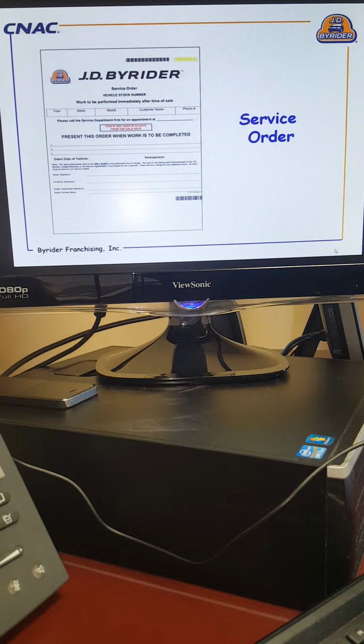It's common that minor work needs to be performed on the purchased vehicle at the time of the sale. When this occurs, a service order is prepared documenting the work to be performed. Conversely, many stores use this form to document that no work has been promised to the customer. Here's the service order being presented by our closer.